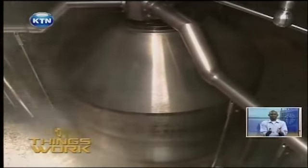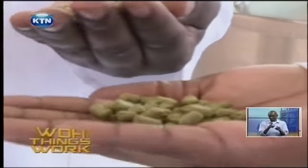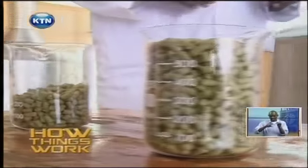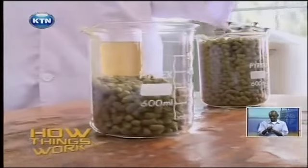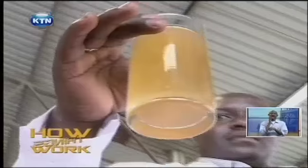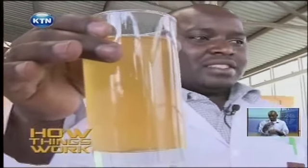In this tank, the liquid is boiled for 1 hour to kill microorganisms. It is also here that the hops, remember those spices, are added to the liquid. Hops are the plants that essentially give beer the bitter taste. After the boiling, this is the liquid that is obtained. However, it's not yet ready to be packed. This is now what we are taking to the fermenters.